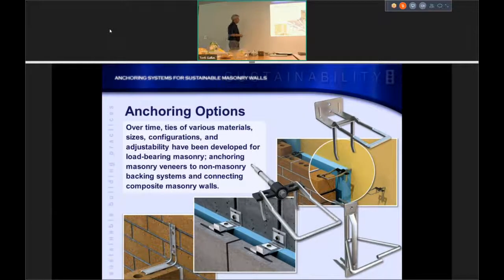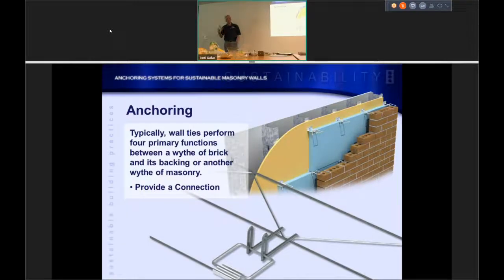So we're going to talk anchor systems of all kinds. The common function of every anchor system is they've got to provide the connection, and they've got to provide the proper connection. I keep saying I'm going to do this and haven't done it: put that little red arrow in there and say proper connection. The reason is that today that brick veneer is sitting further away from the structure than it ever has. Doesn't matter whether it's stud, CMU, concrete, whatever. We're putting insulation in there. We're asking for that 2 inches of airspace.